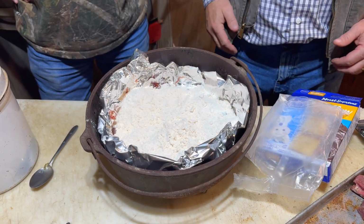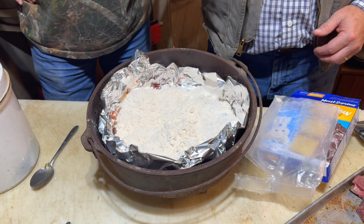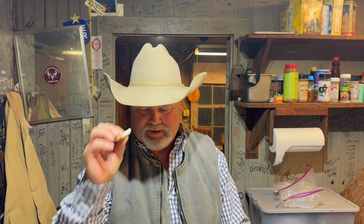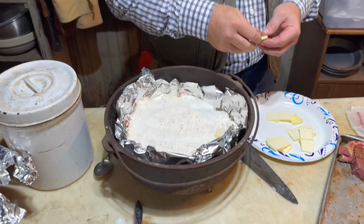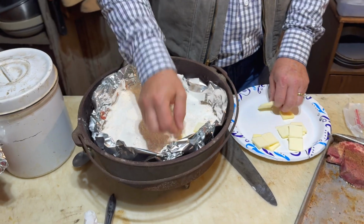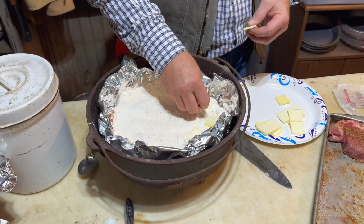Now, this was an impromptu deal, so we have to come up with the other ingredients. We'll be right back. And we're back. While we were away, I got a little margarine, a little butter, and cut it up into little pats. And I'm going to take it and distribute it around here a little bit.